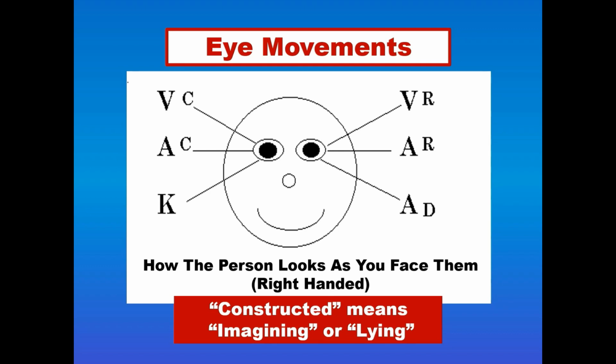So this is just a fascinating piece of NLP. I hope you found this useful, and let's move on to the next section.